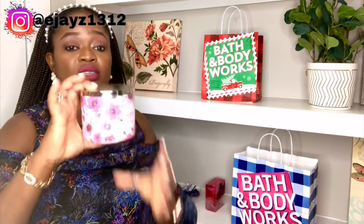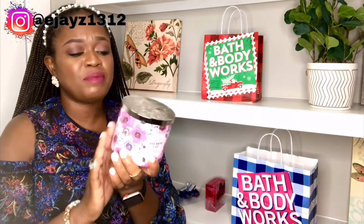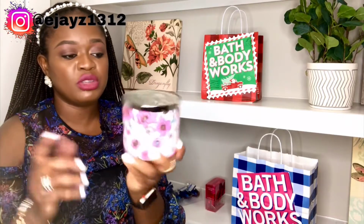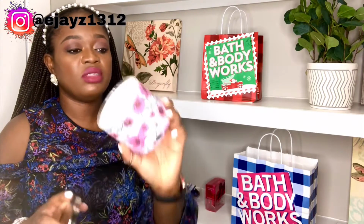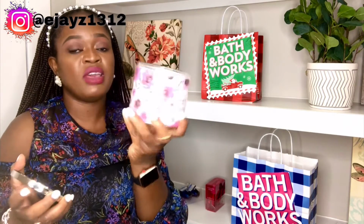When I got this one, for a minute I didn't want to burn it because the packaging was just too beautiful for me to burn. Can you see this? I'm sure once I'm done with the candle itself, I don't think I would recycle it. I don't think I'll throw this away. I'd rather use it for something else. It's really nice.